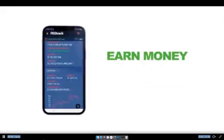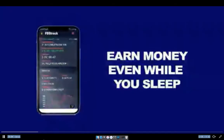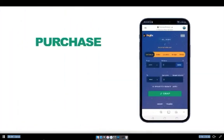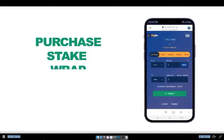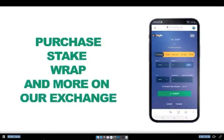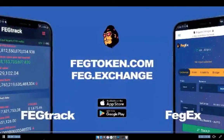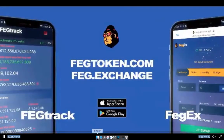Cool. Earn money on FEG Track. Earn money even while you sleep. Watch your investment grow. Okay, cool. Okay, we get the purchase. We get the stake and more on our exchange. Wrap everything. FEGtoken.com, FEG.exchange.